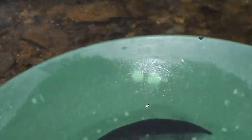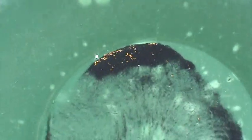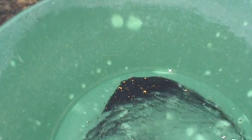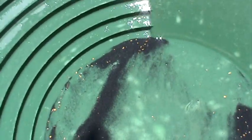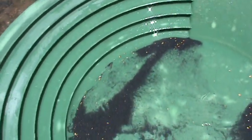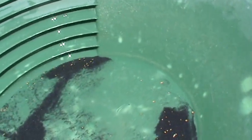This is what I screened out with the 12 mesh screen. Sanded it out. Some pretty nice gold in there too. Quite a few chunks there that I didn't think would actually make it through that 12 mesh screen. We'll get back after it.